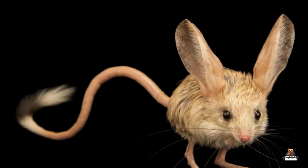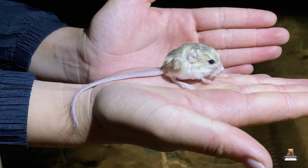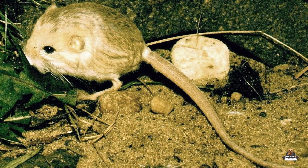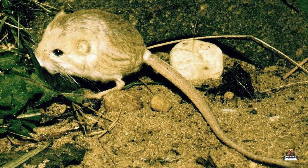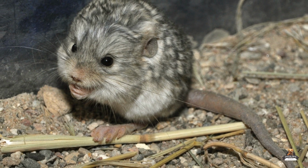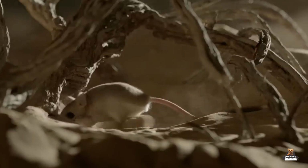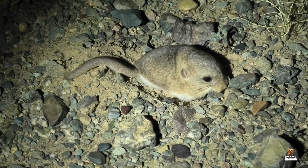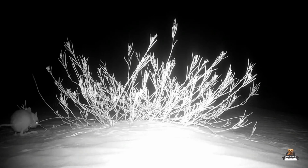So, are pygmy jerboas cuddly companions or escape artist extraordinaire? The truth is, they're a bit of both, and definitely not ideal for the casual pet owner. These little jumping beans need a lot of space to zoom around. Think mansion-sized for such a tiny critter. Their care requires some experience too, so first-time pet owners might want to consider a more low-maintenance friend.